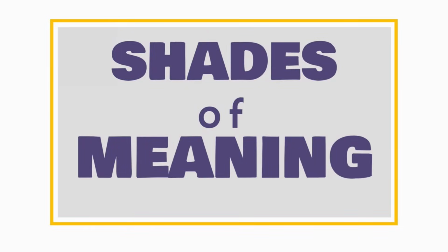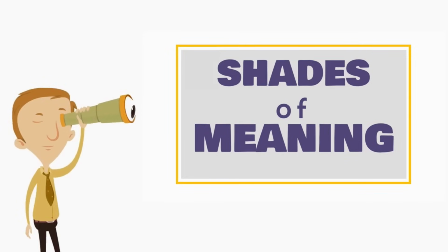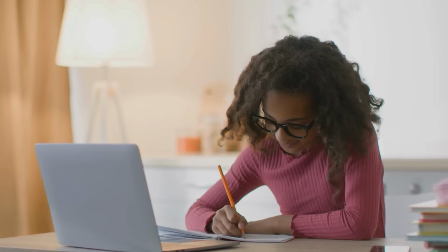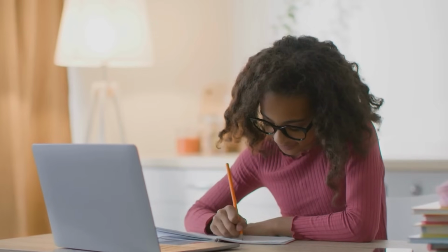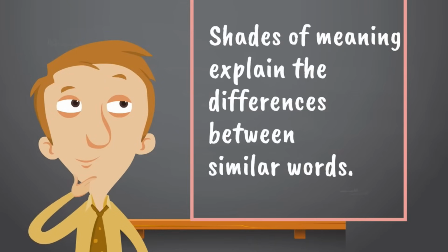We're going to learn all about shades of meaning first. And by shades of meaning, we are not talking about Devin's sunglasses, which of course means he's rockin' and rollin'. Shades of meaning is a really cool thing to understand, especially when you are trying to find the best word to use in a situation. You see, shades of meaning explain the differences between similar words.